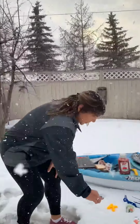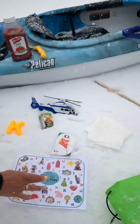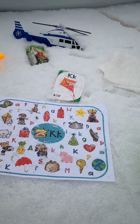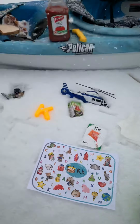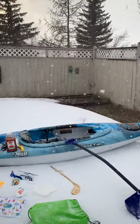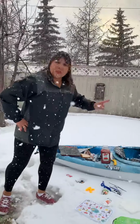Today's letter is the letter karate, K. The letter today is the letter K. Hope you can see my letter. It's snowing a lot today. The letter K. I almost want to get in my kayak and float down the river, but I can't.